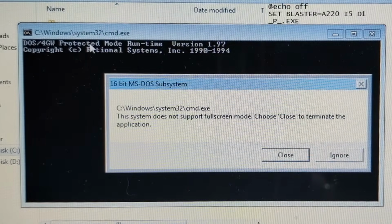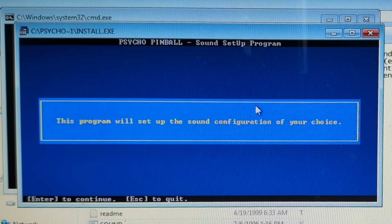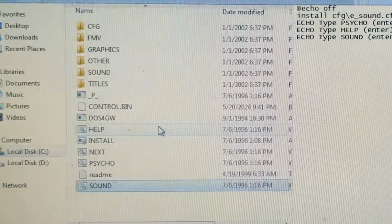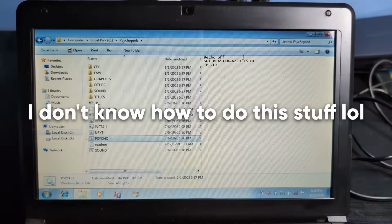DOS protected mode. 16-bit MS-DOS subsystem. Oh my god, what are we doing? Are we literally running an MS-DOS program? I don't even know what to pick. We'll do internal speaker effects only, because that's going to sound incredible. Oh, we are using our internal speakers, alright. Alright, well, again, that's been a whole heap of nothing, like the branding of this laptop.